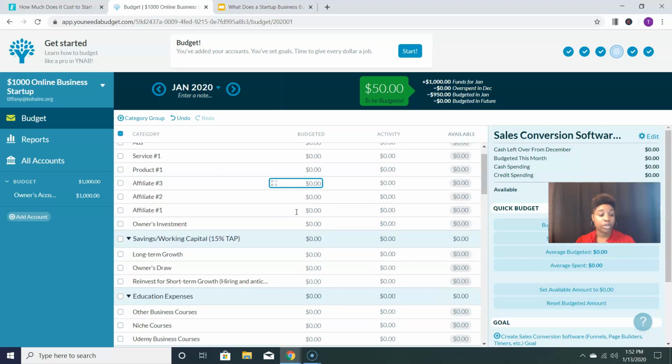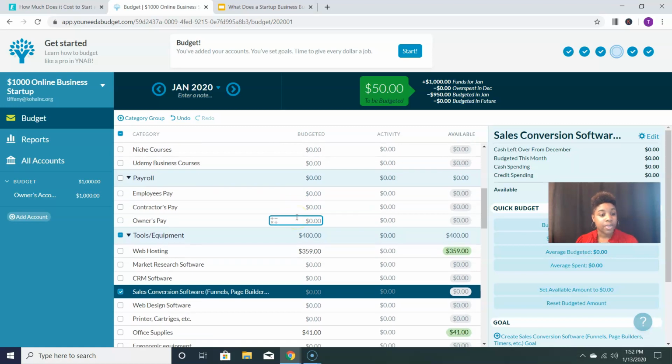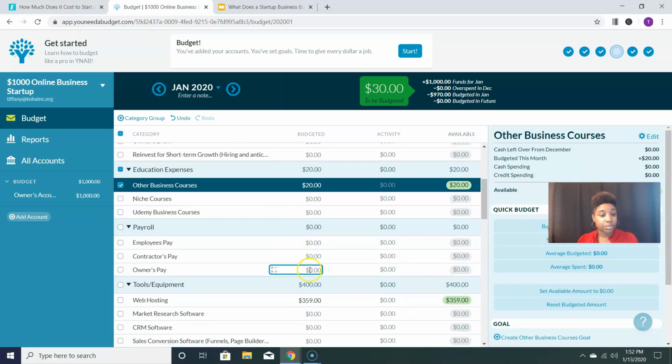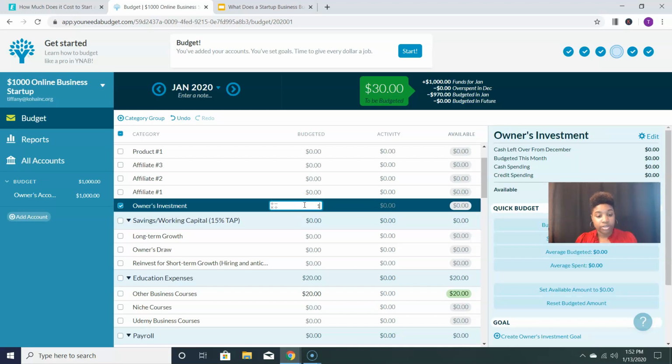If you have more to work with, then maybe you can invest more in education. Maybe you can buy a bookkeeping course, maybe a $20 course, and spend more money there. Or so let's say the owner can put in more. So you have a $1,000 budget, right?